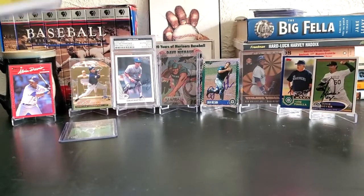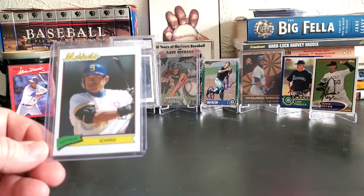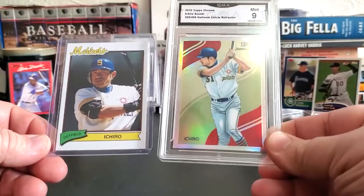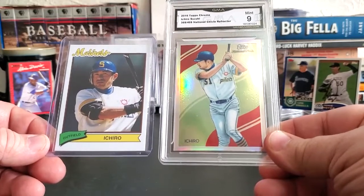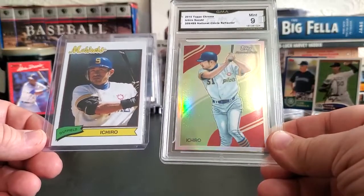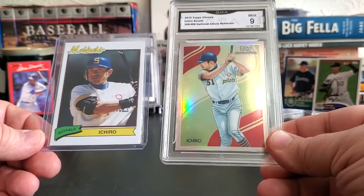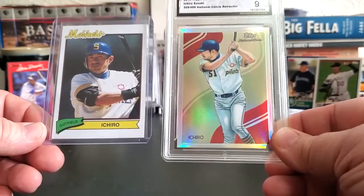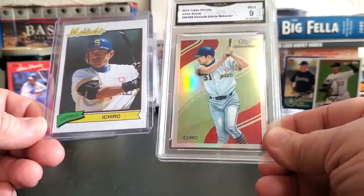This card I love because he's in a pilot's uniform. And I got that as a companion to this card. So as far as I know, I have 100% of the Ichiro in a pilot's uniform collection, other than the base, the non-chrome of this. But you get what I was going for there.